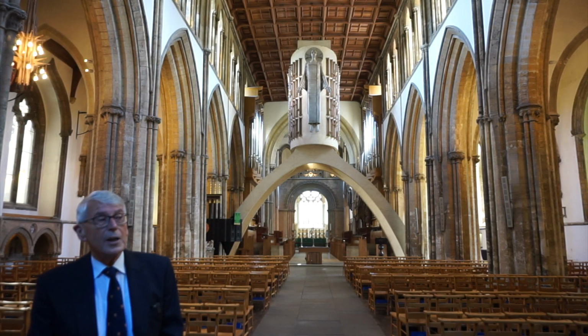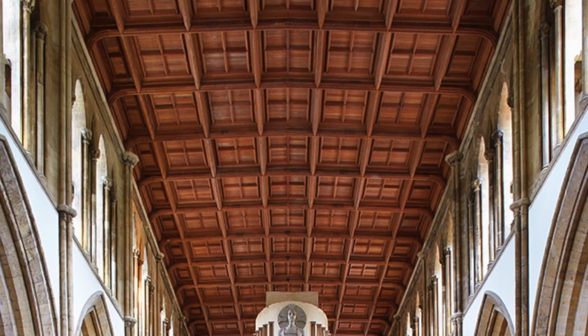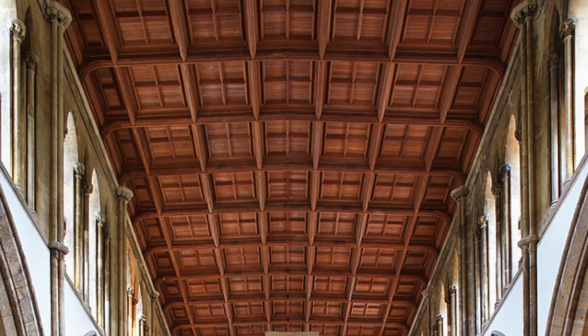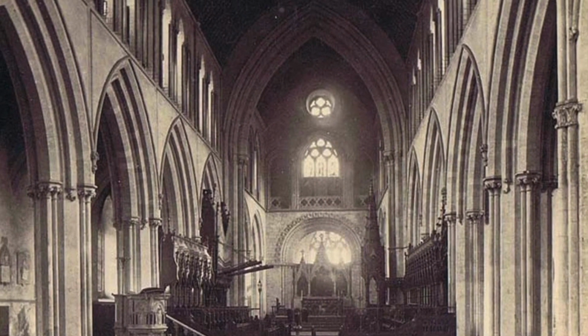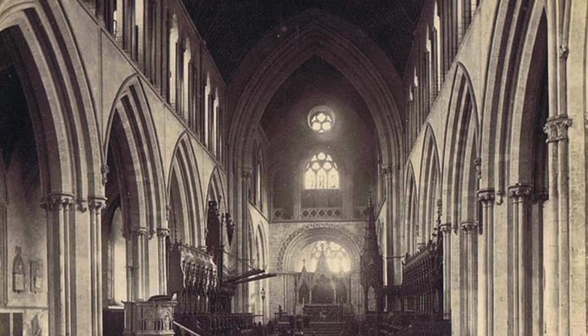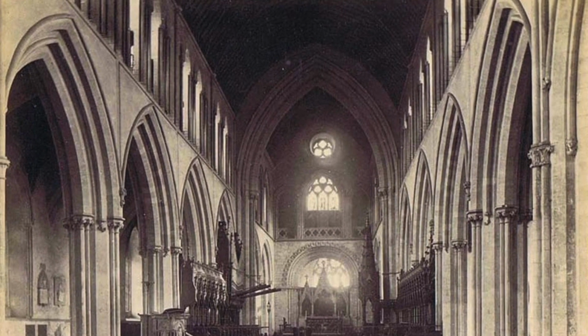If we go even higher, we're into the post-war period. This is the work of George Pace, this flat wooden ceiling that you have there. He replaced what John Pritchard had provided, an open timber roof, but it was felt to be very cavernous, and that the flat ceiling was probably what was there in the Middle Ages. So once more, it is probably a fair idea of what was there in the Middle Ages.